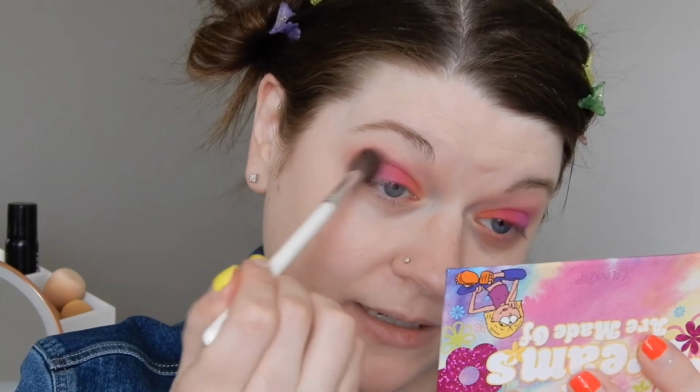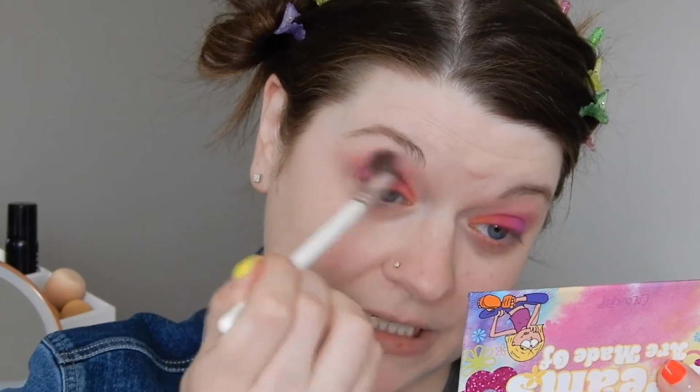So I'm gonna go back in with UGG, which is that pink shade, and I'm just gonna blend some of the edges. I really want to try to play with a glitter, so I don't know though. I'm really content with the look as it is. All right, you guys, I think I'm just gonna leave it, and then we're gonna put Don't Freak, which is that lime green, on the bottom.